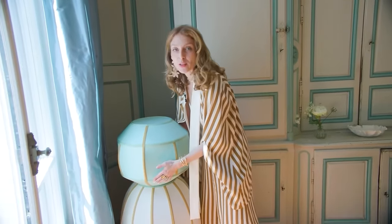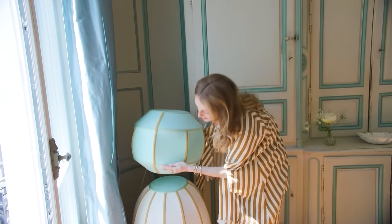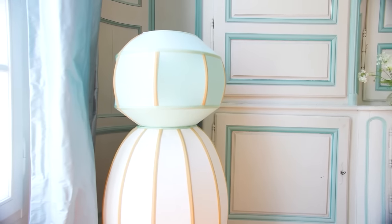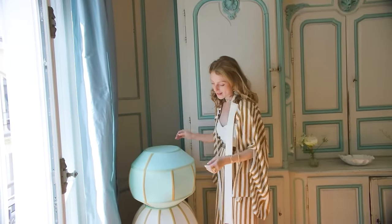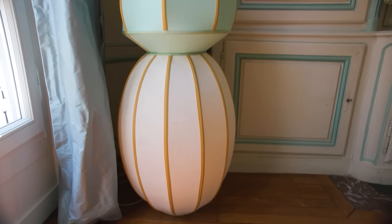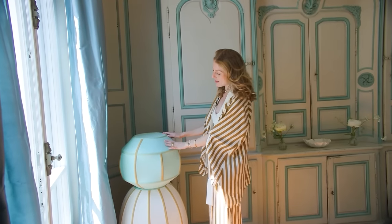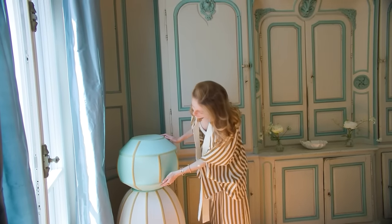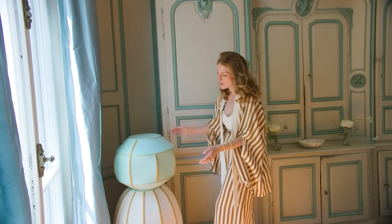They're made near Rome by an artisan, and they're actually two lamps that I've put on top of each other. And you can actually continue to build them up like this. I chose those colors. You can choose everything you want. I wanted to have this yellow for our living room and this color to remind here. So I'm really happy about it, and you can really move it easily.